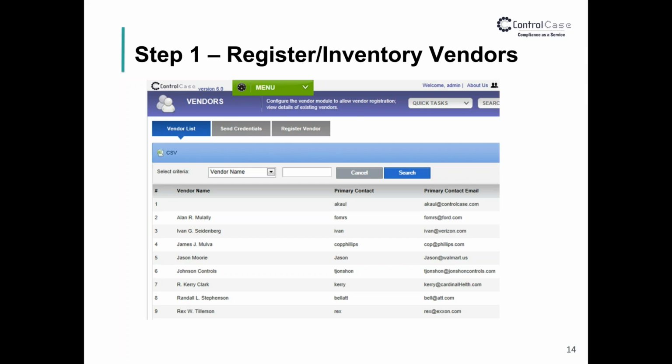All right, so let's talk about it in detail. Step number 1 is to register an inventory of vendors. As they say, you can't control anything you don't know. So the first step always is knowing who your vendors are and whom you depend upon, right? And so it's a basic step, but a necessary step. It can't be overlooked.